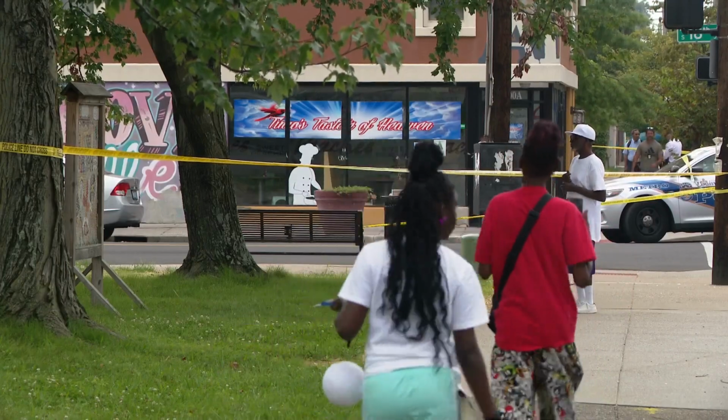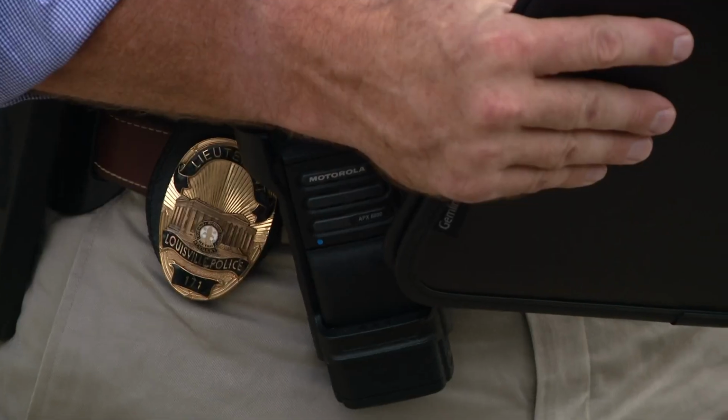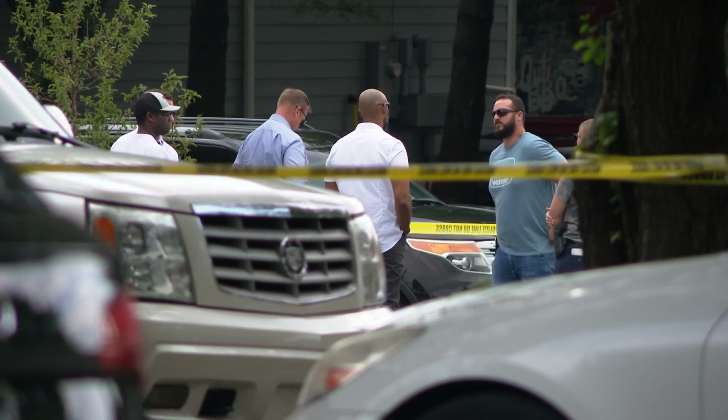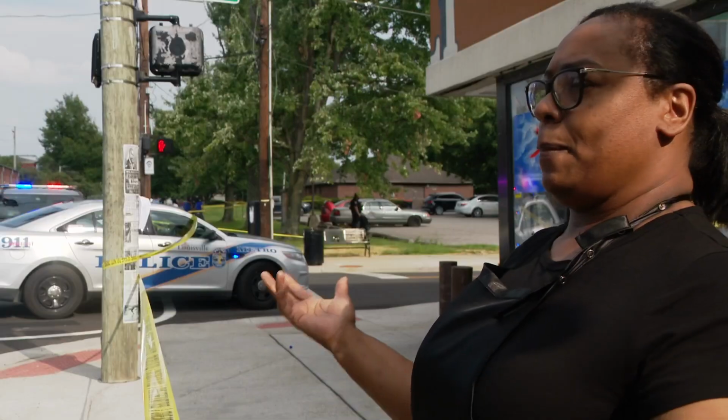Police say 1 woman and 3 men are in the hospital after being shot. "We need the community's help to say that they've had enough of this violence." Lieutenant Stephen Lacefield with LMPD's non-fatal shooting unit says it's not clear yet if any of the victims may also be suspects. "Potentially there could be. That's what we're trying to iron out right now." All 4 people are expected to survive, regardless.